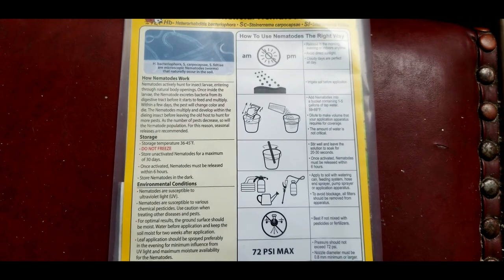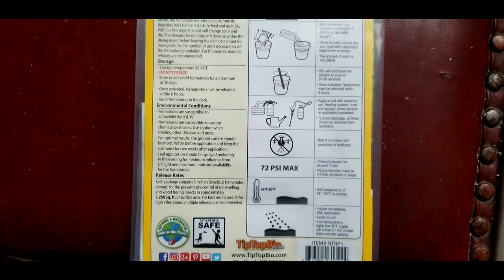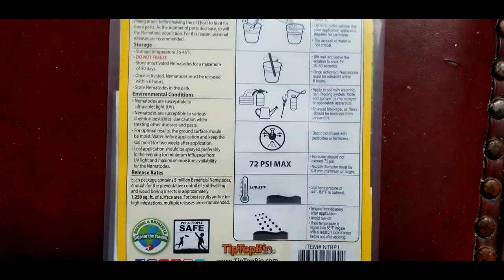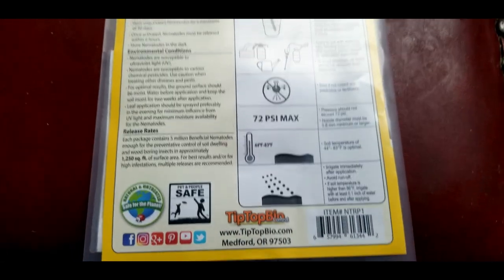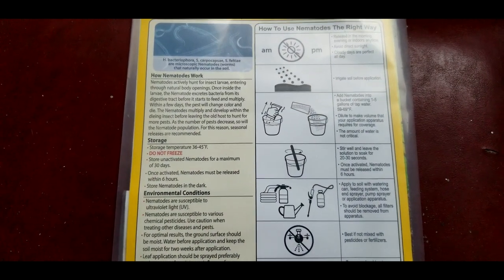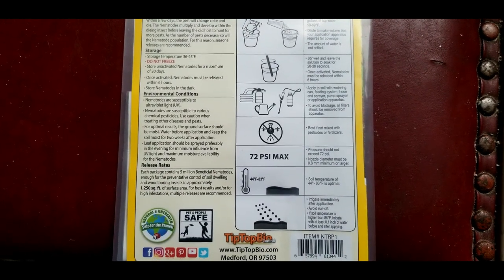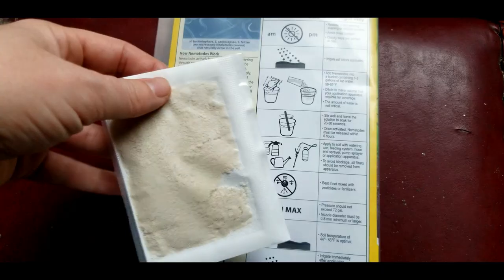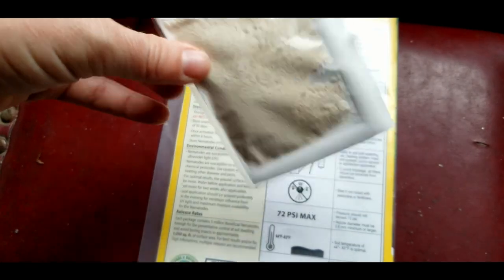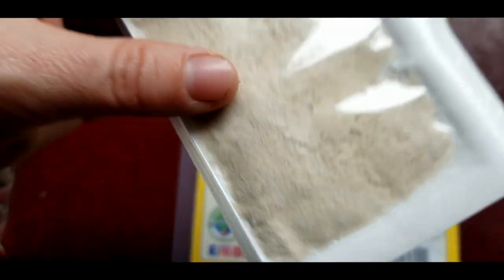Also, once you open the packet, they need to be used right away. So that's why I'm waiting until tomorrow, and then I am going to apply them to everybody, including some of the plants that I haven't sprayed. I'm going to be focusing mainly on my aroids and more broadleaf plants. This is what the nematodes look like, just like a flower. Little microscopic babies up in that.